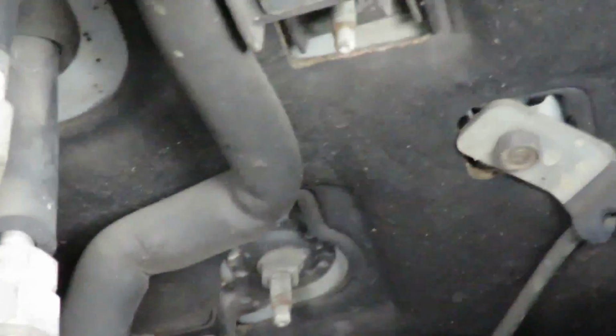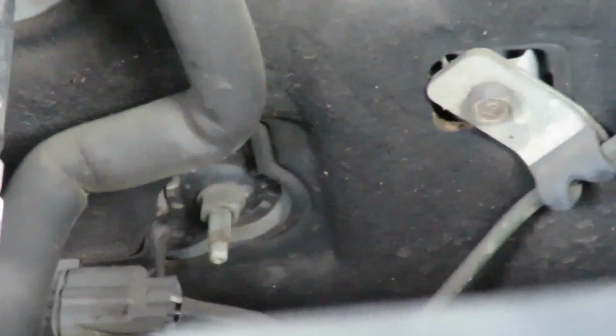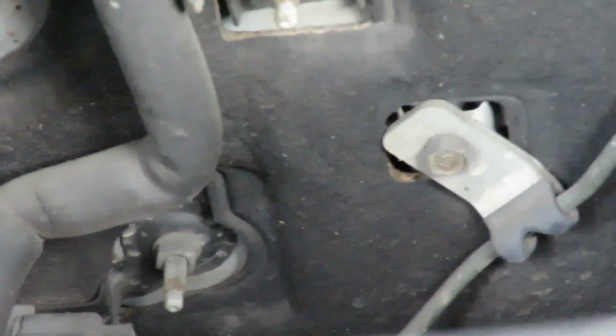Dang it, man. That's not going to be too hard, easy to do. There we go. Wow, nothing came out of there, and it actually should have. Let's get our light in here.